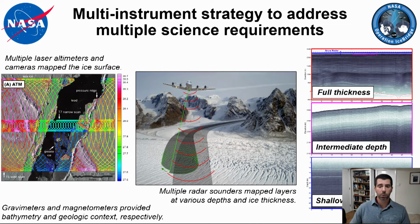One of the core instruments, of course, because we were trying to bridge the gap between ICESat and ICESat-2, were laser altimeters. And for most of IceBridge, we usually deployed some version of the airborne topographic mapper shown on the left. And then, of course, we were very keen on ice thickness and snow thickness, including over sea ice. And so we deployed a variety of radar sounders to measure ice thickness and snow thickness in a variety of terrains. For other types of instruments that are quite relevant to rings objectives, we also often carry gravimeters and sometimes magnetometers as well for bathymetry and geologic context.